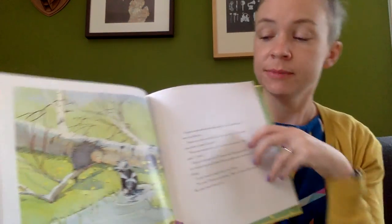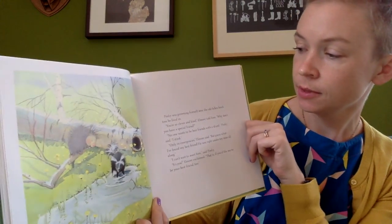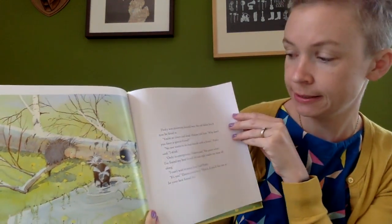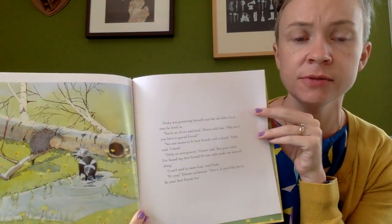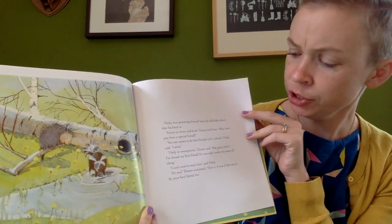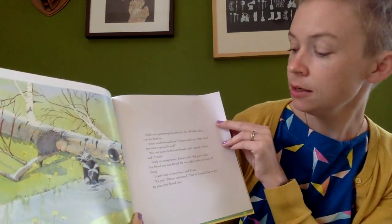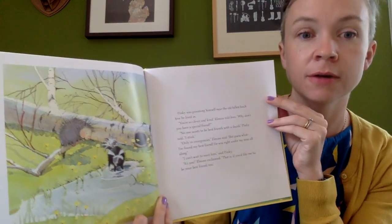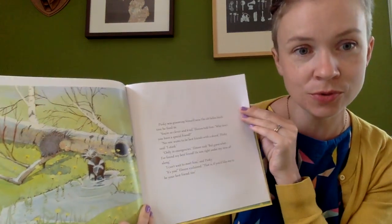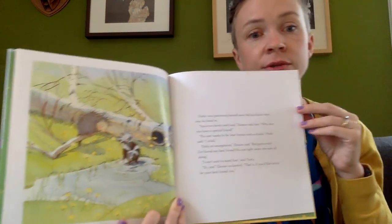Pinkie was grooming himself near the old fallen birch tree he lived in. "You're so clever and kind," Elmer told him. "Why don't you have a special friend?" "No one wants to be best friends with a skunk," said Pinkie. "I stink." "Only in emergencies," Elmer said. "But guess what? I found my best friend. He was right under my nose all along." "I can't wait to meet him," said Pinkie. "It's you," Elmer exclaimed. "That is, if you'd like me to be your best friend, too."